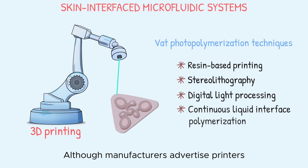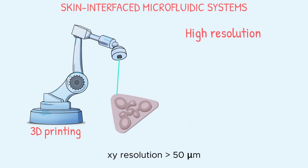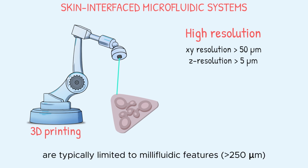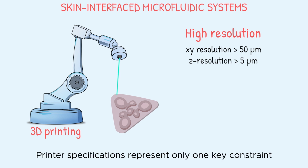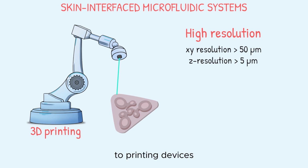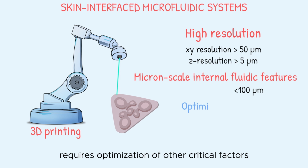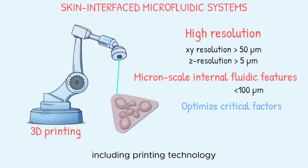Although manufacturers advertise printers with high resolution, XY resolution under 50 micrometers, and Z resolution under 5 micrometers, in practice, the obtainable channel dimensions and device complexity are typically limited to millifluidic features under 250 micrometers. Printer specifications represent only one key constraint to printing devices with micron-scale internal fluidic features under 100 micrometers. Successful fabrication requires optimization of other critical factors, including printing technology, feature design and spatial location, and printer-dependent parameters.